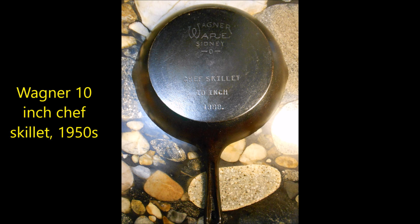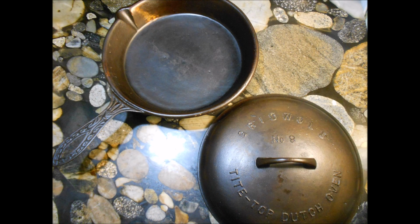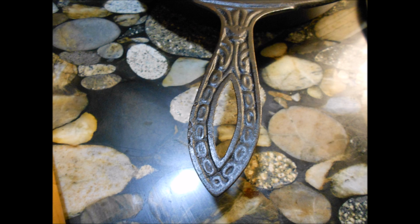Also among the same size as the number 8 is this Wagner chef skillet, likely dating to the 1950s. This is my number 9, even though it doesn't have an actual size mark. It's one of several gate mark skillets with a fancy handle design, and it's also the thinnest and lightest cast iron skillet I've ever found.